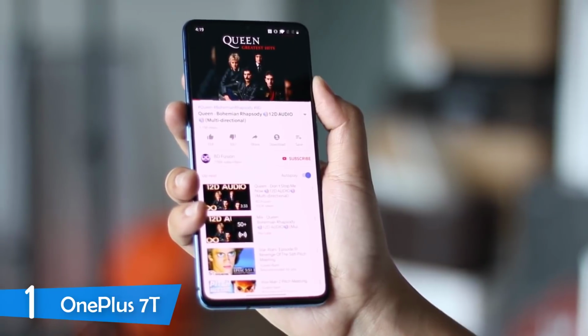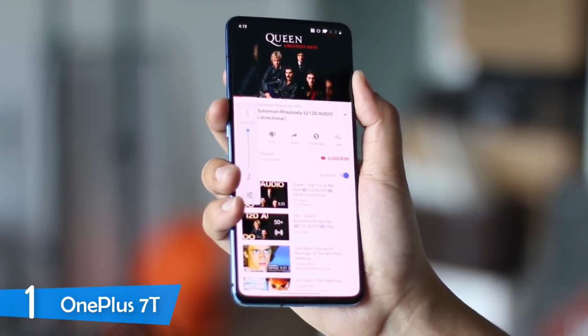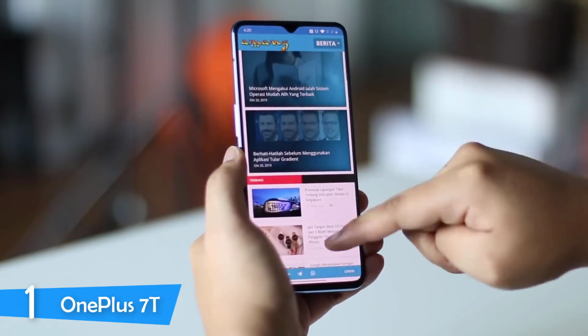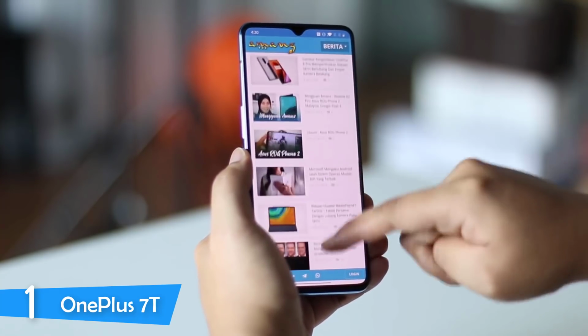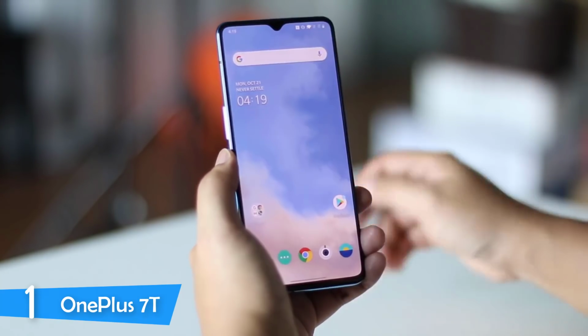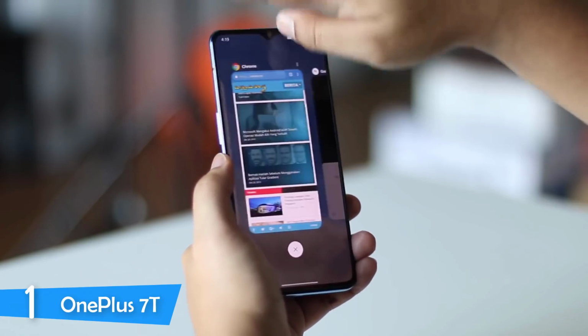The design of this phone is beautiful. It has a nice build quality and it feels nice in the hand. It has the latest Snapdragon 855 Plus processor with 256GB of internal storage and 8GB of RAM. Unfortunately, it doesn't have a memory card slot, but in my opinion 256GB of internal storage is good enough.